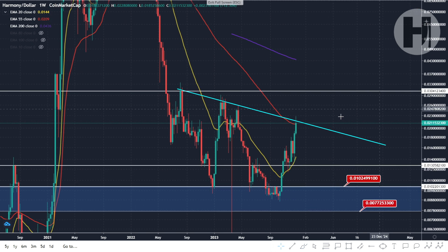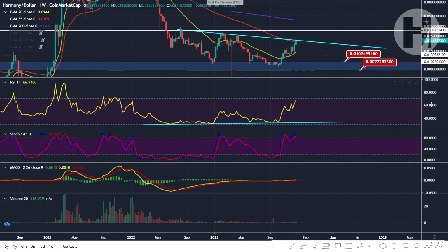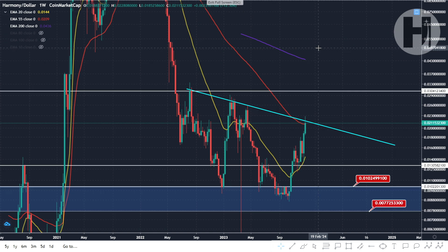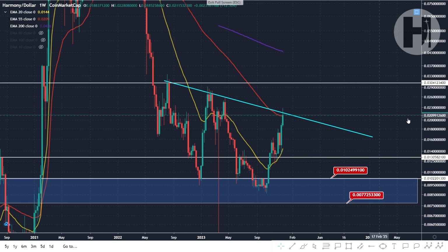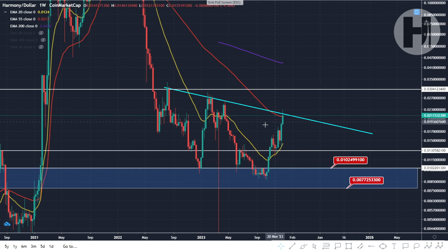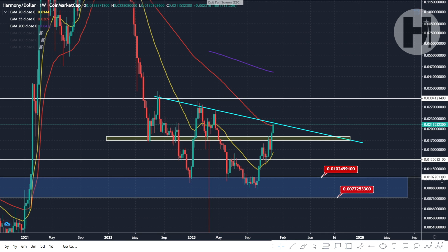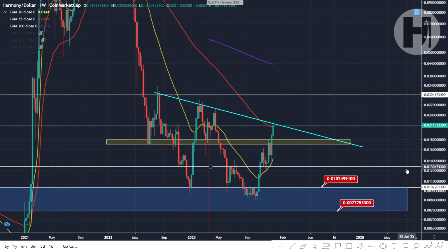The 55 EMA here is something that we are running into. If you were entering Harmony One for a short-term trade, for example, I would say this is a really good spot to take some profits, or to get out of your position if that's what you're looking to do. Of course, I'm not a financial advisor. If you're looking to, for example, swing trade, which I wouldn't recommend you do because you have to be really careful with swing trading.